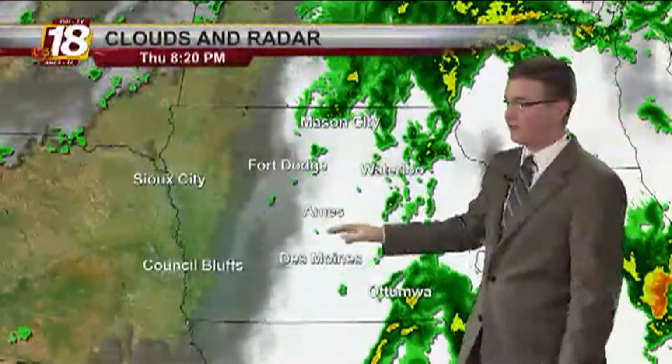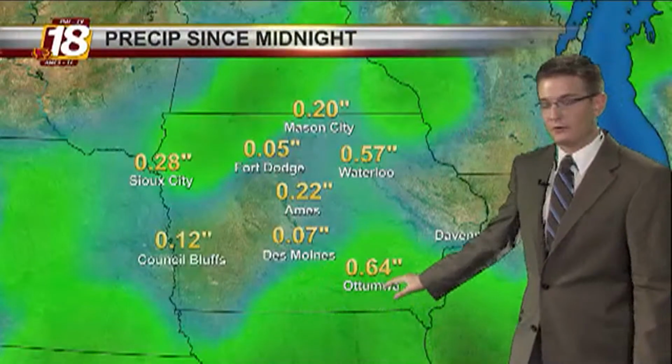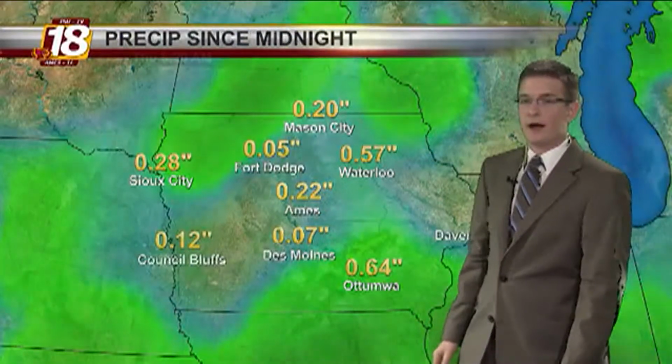Now we have those clouds sticking around, however we're starting to get a break on the backside before our second front comes through by tomorrow. It's precip since last night. We have seen the heaviest in the southeast corner of the state with 64/100ths of an inch in Ottumwa and lighter amounts here into central Iowa.